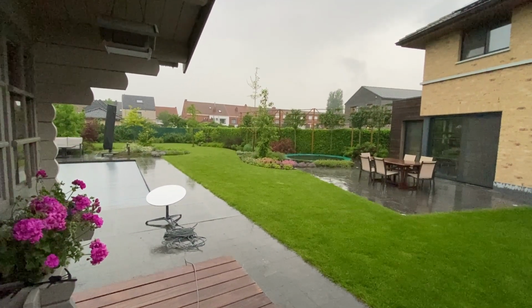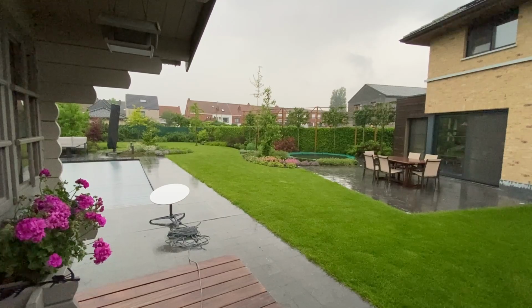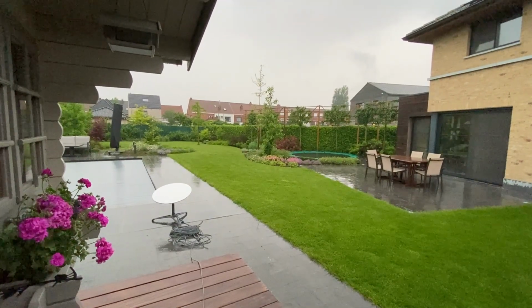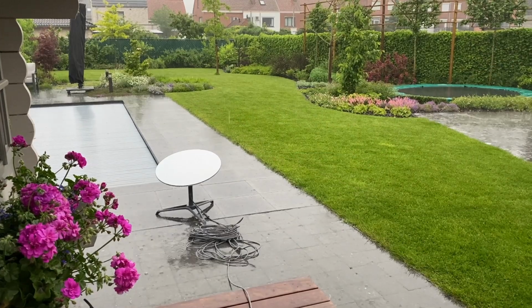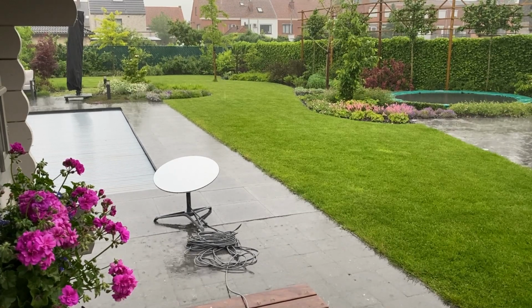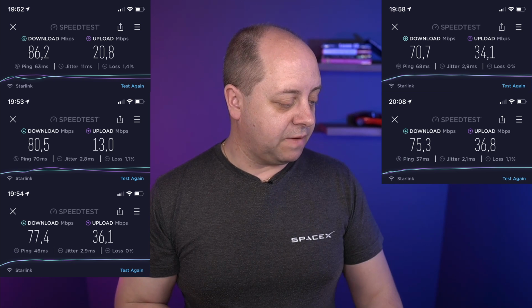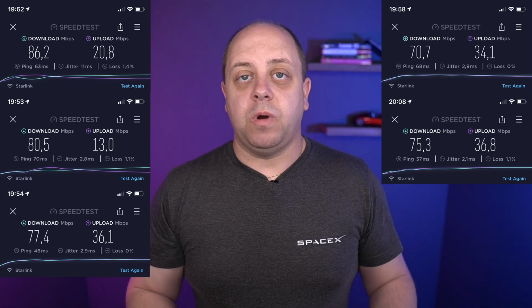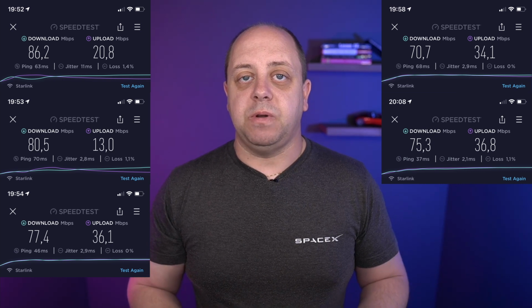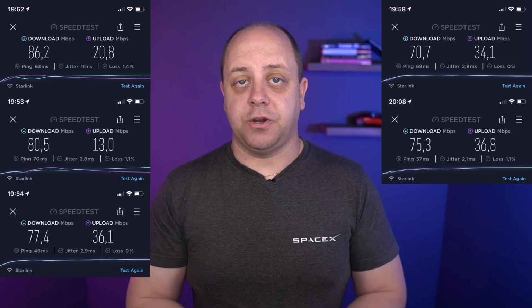But then the thunderstorm came and it started raining more heavily, a slight downpour. I know it's nothing like the real downpours that they have with a hurricane or whatever, but for Belgium, this was bad weather. We had some lightning as well. And yeah, the speeds were actually affected by it, because as of that point, I saw download speeds of 86, 80, 77, 70, 75. So it was more like a third of the speed that we were still getting. And it was clearly affected by the thunderstorm.